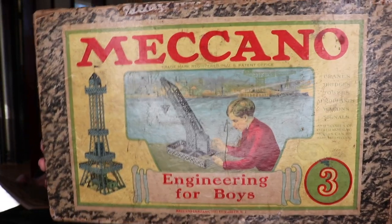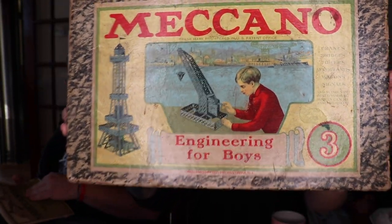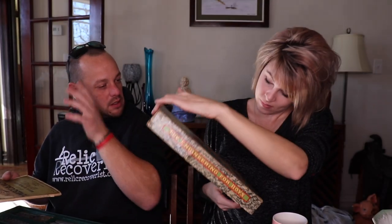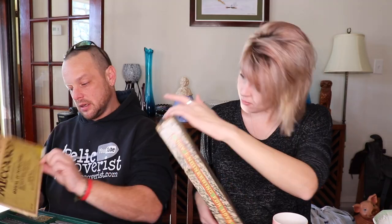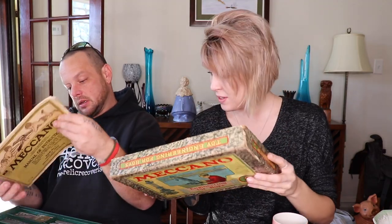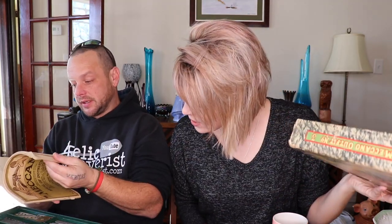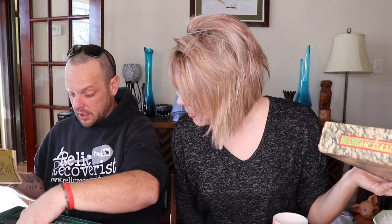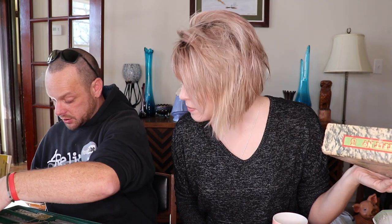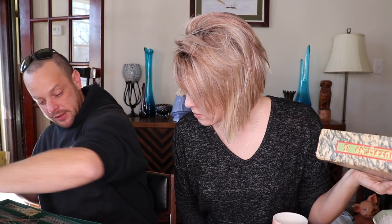And this is 1910s, in Elizabeth, New Jersey. That's really neat. And that's in really good condition. Yeah, it's also got the original book here, and it's got a lot of the bridgework parts. There's two levels inside this box.